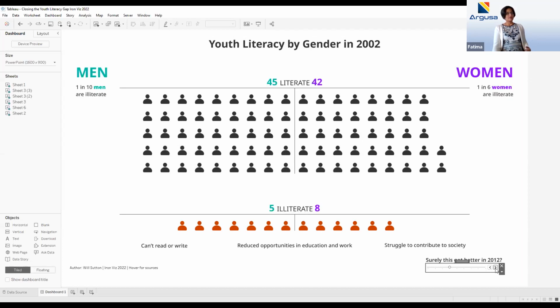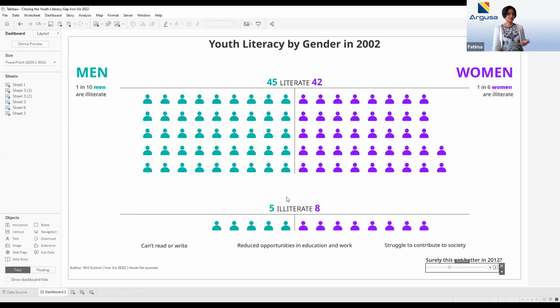So fast forwarding, he divides the previous graph by gender. So we're still talking about 2022. What was the situation between men and women? So if there were 50 men and 50 women, 5 men were illiterate and 8 women were illiterate.